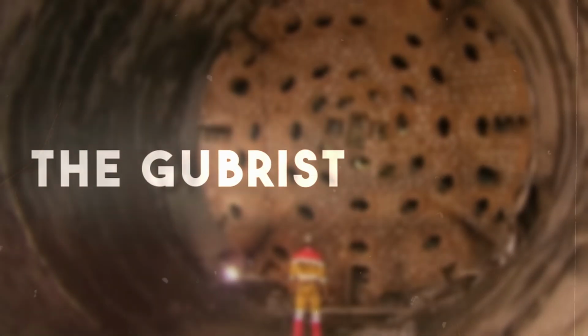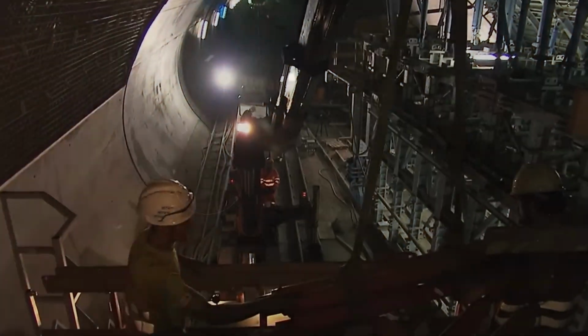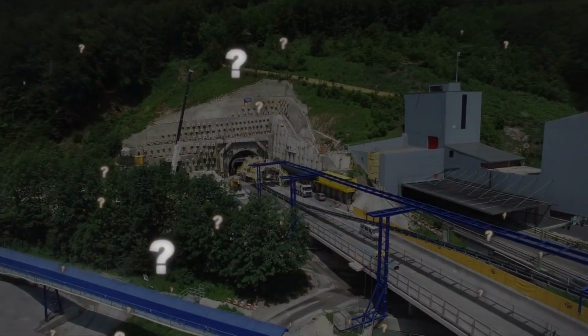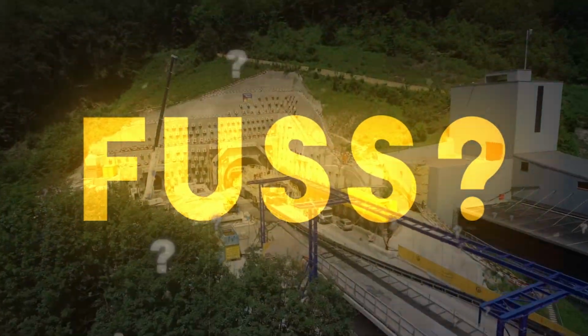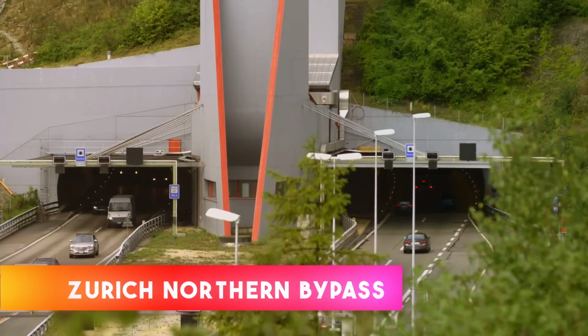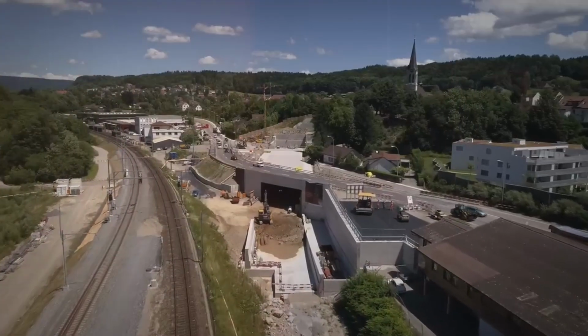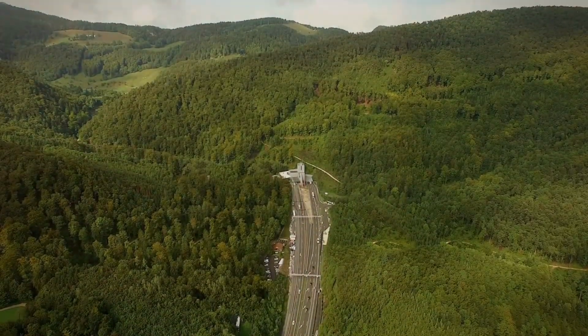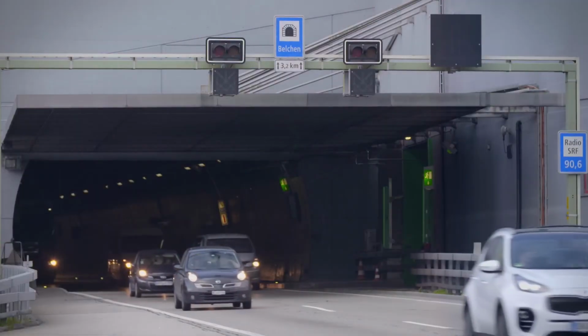The Gubrist Tunnel is a place a lot of us know as one where Swiss precision meets all the mess of daily travel. Wait, what's all the fuss about the tunnel now? We're definitely about to find out. Located on the Zurich Northern Bypass, this masterpiece of engineering connects towns such as Wien and Regensdorf, which makes it a whole lifeline for one of Switzerland's busiest traffic arteries.